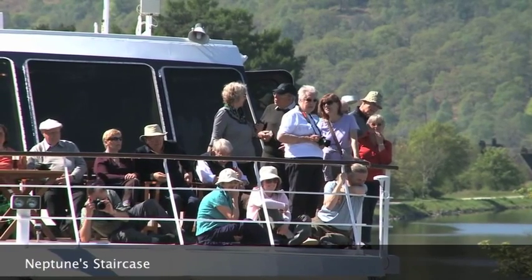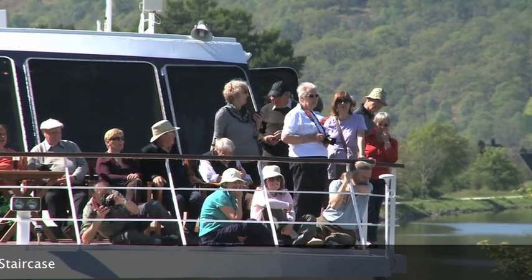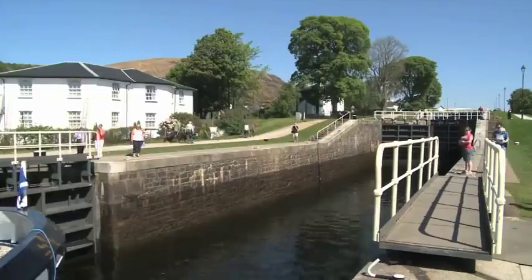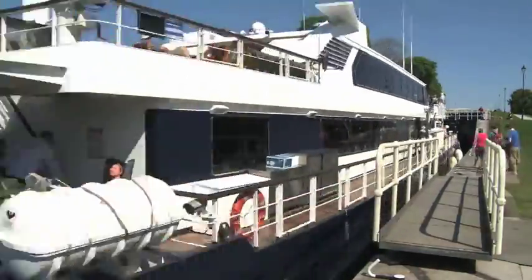This cruise ship is one of the biggest that transits the canal, and it can barely squeeze through. I wonder if the canal's designers and engineers could ever have envisaged vessels like this.